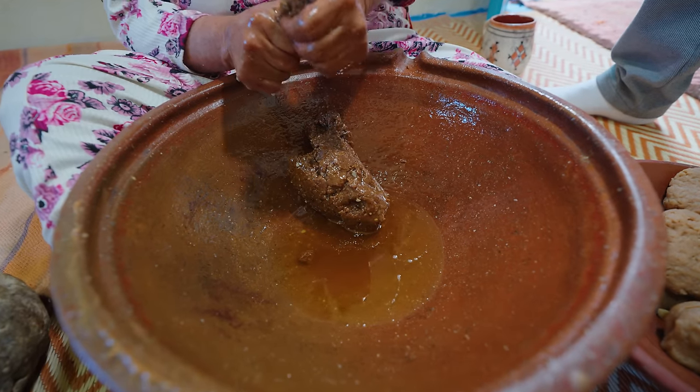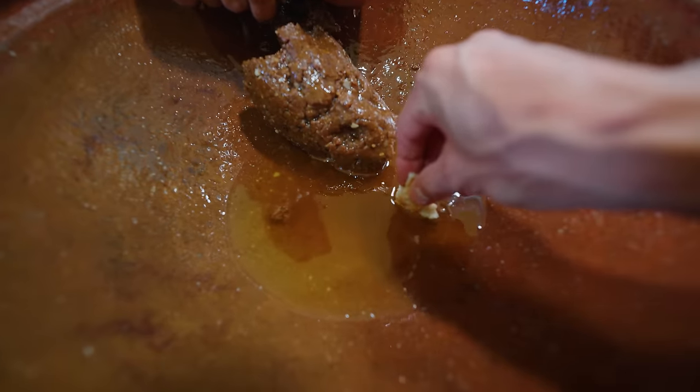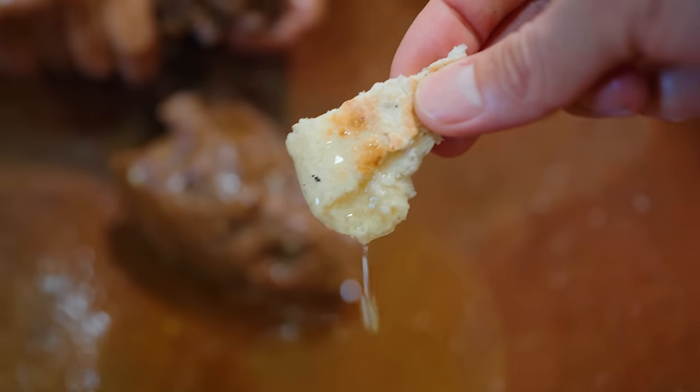So that's the fresh argan oil. I'm gonna taste it for the first time here, directly from the source. That's the most natural argan oil you could possibly get. Mm. Oh man, that's so fragrant. So toasted and nutty. And has a natural sweetness as well. Mmm. So good.